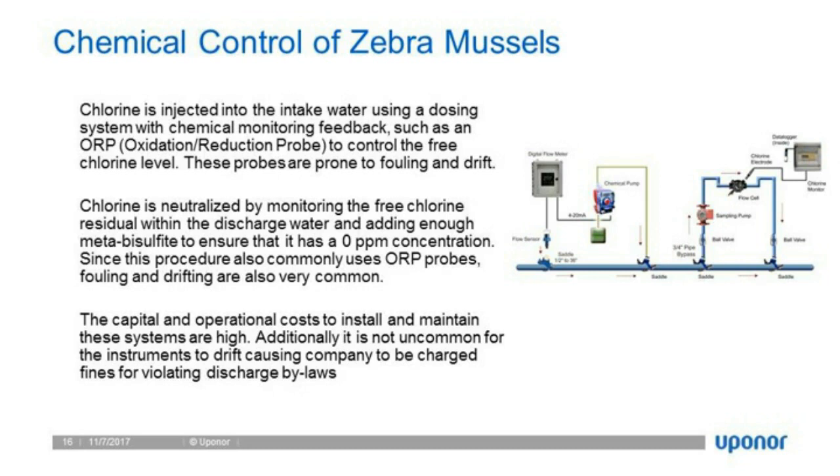The whole thing, because there's a lot of instrumentation, controls, and chemical pumps, has, I'm going to say, large capital and operational costs associated with these systems. It could be high or low, depending again on the volumes associated with these processes. And it's not uncommon for the instruments, as I said, to drift out of calibration because of the fouling.